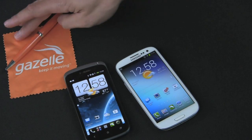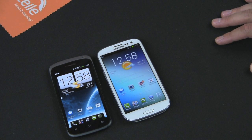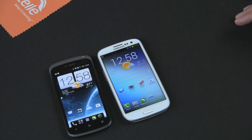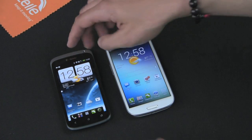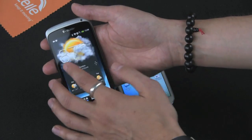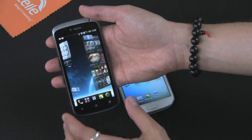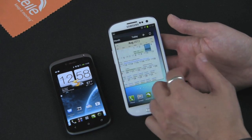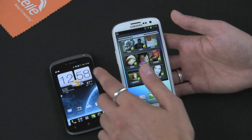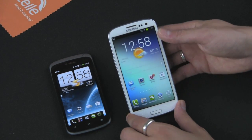In terms of processing power, we see that they're using the exact same processing chip. So a dual-core 1.5 gigahertz processor from Qualcomm, Snapdragon processor. So both devices are very quick. The One S is using the latest version of Sense. So no need for, like I said, no need for these widgets. And it's pretty quick, but it only has 1 gigabyte of RAM in comparison to 2 gigs on the S3, which makes the S3 a little bit quicker. Not too noticeable, but definitely noticeable when you're inside applications and doing things on the web online.